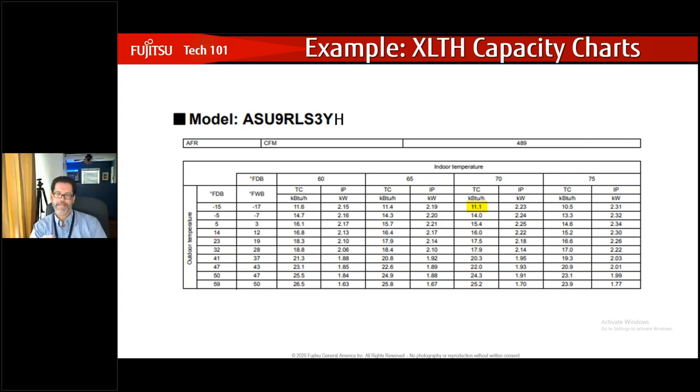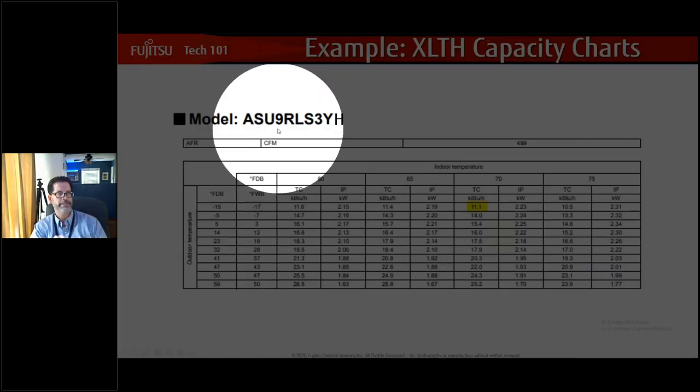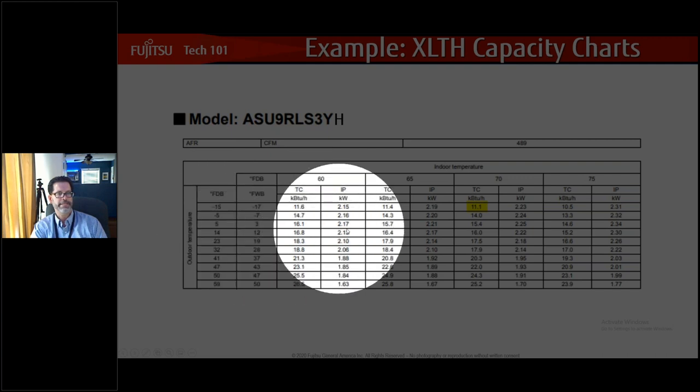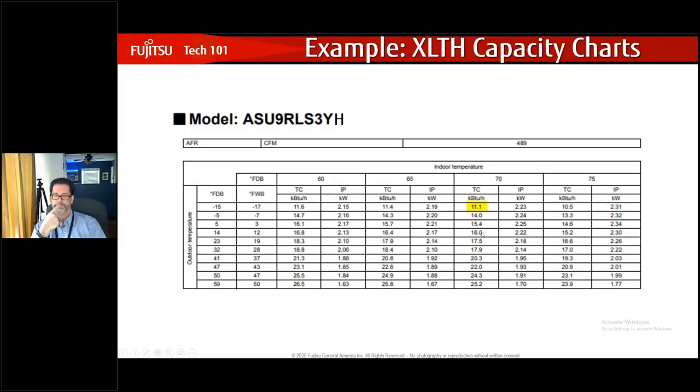Not reality, right? But look at, let's say for what we want, in our world, a 14 degree day. This is a model 9. 14 degree day, 23 degree day. Let's go over to maintaining 70 indoor. 70 indoor, 14 degree day. This 9 is still producing 16,000 BTUs. So why do we have to install a 15 on a design day of 14 in someone's home?